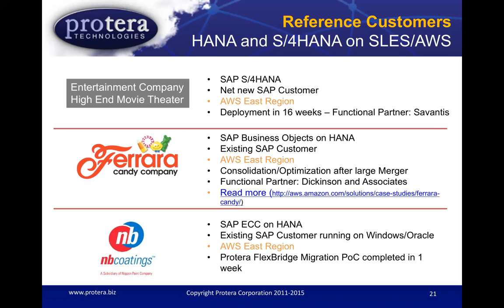And lastly, for a case study, we have MB Coatings, and this is a longtime customer with Protera. They've been running in our data centers for a long time, and we migrated them to the cloud last year. And within this, they went from ECC to HANA. And what's really fascinating is they went from that ECC version to the HANA platform without doing end user training. So those transactions, sales order processing, their end users didn't see any change within the daily job of how they do their transactions, while they took advantage of all the analytics and performance improvements that HANA provides.